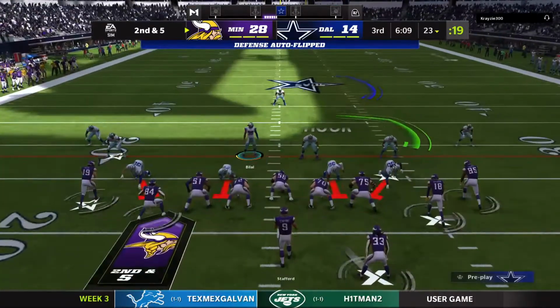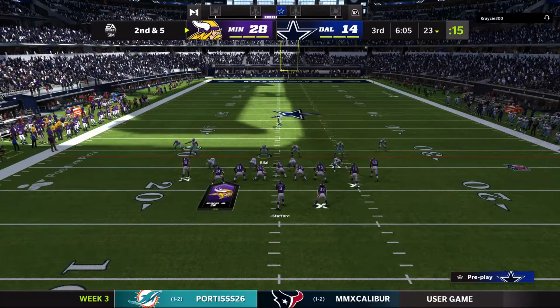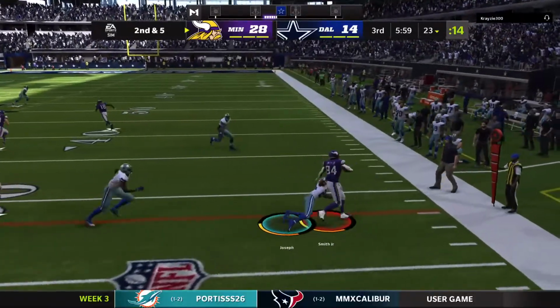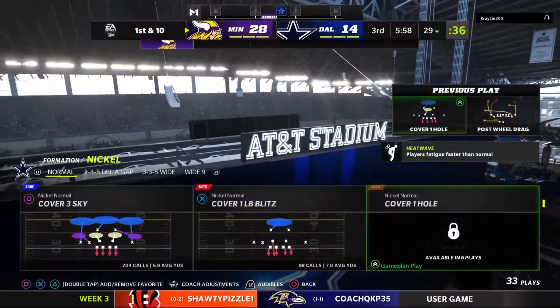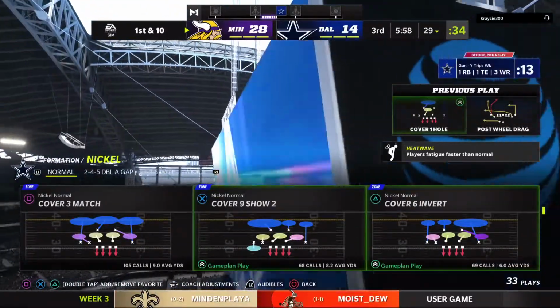The first down run got 5. Here's 2nd and 5. Here's Stafford. And this one complete to Smith. And he gets this up just shy of the 30 to the 29 before he's out of bounds. Second catch for him today, and it'll wind up a first down.